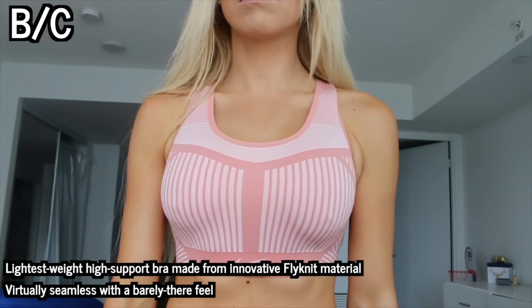Next up, we have the Phenom Flynet. This is the exact same material as the other Flynet. So it's stretchy, but this one's nicer for my ladies who are a bit bigger or doing a bit more high impact, just for the fact that it's a bit of a higher neck, so you're less likely to spill out because no one's got time for that.